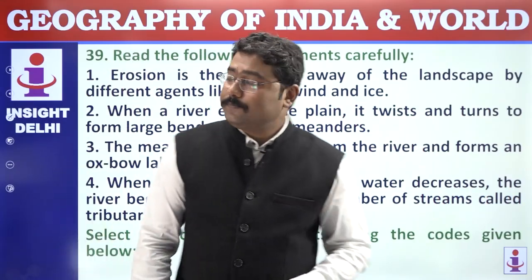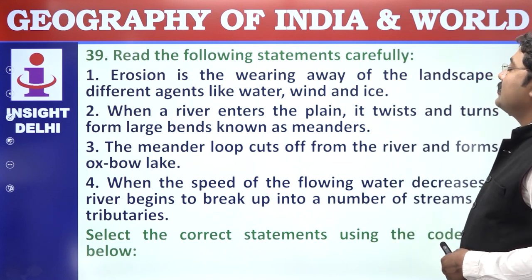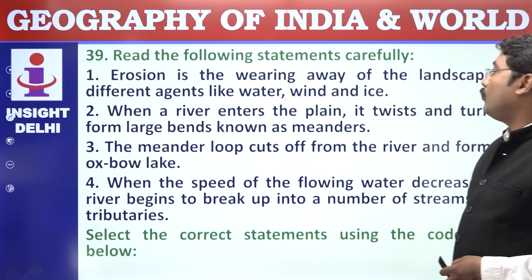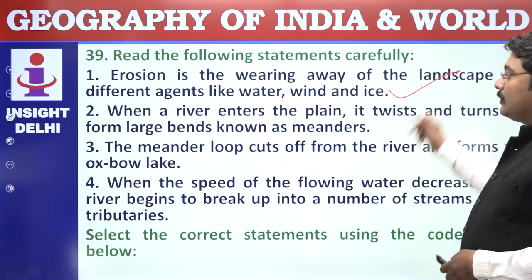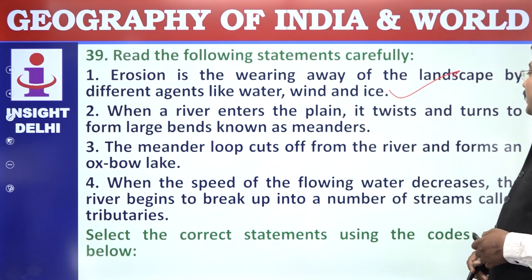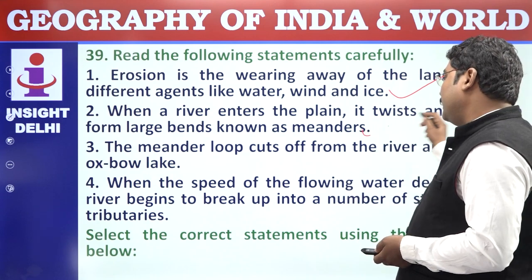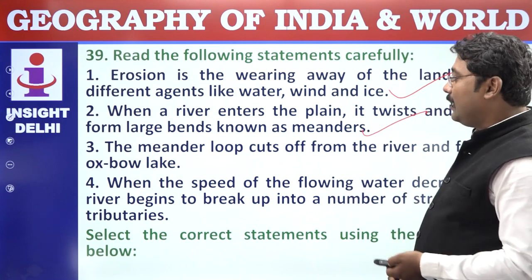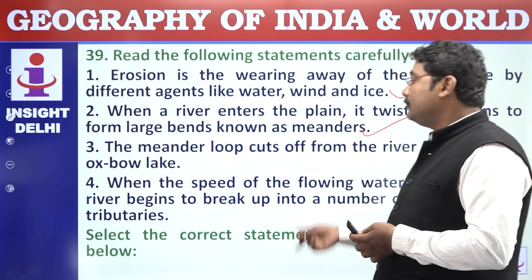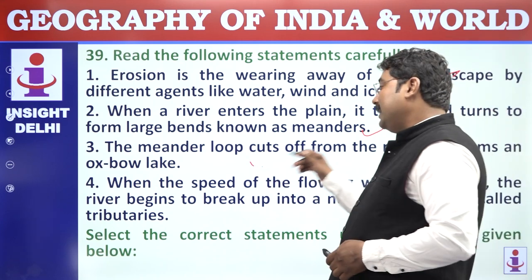Next question. Read the following statements carefully. Erosion is the wearing away of the landscape by different agents like water, wind, and ice. Right, we saw it. When a river enters the plain, it twists and turns to form large bends known as meanders. Yes, it's also right. And in meandering, the Coriolis force is also applied. The meander loop is cut off from the river and forms the oxbow lake.